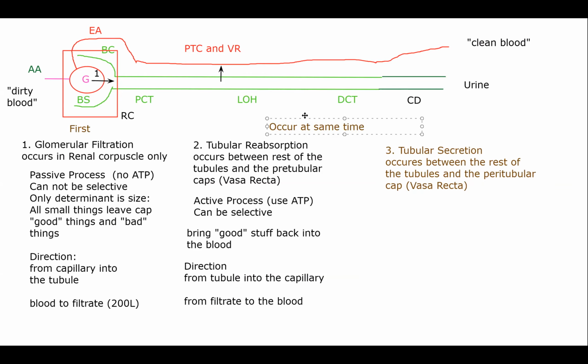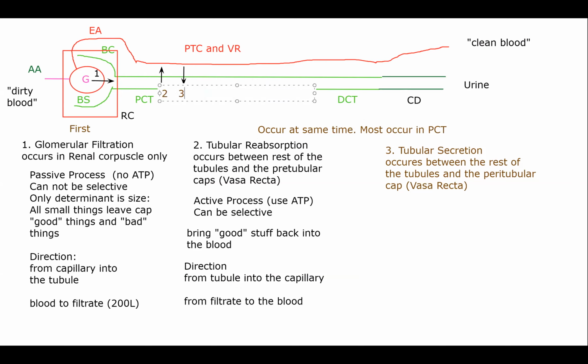And the other important thing to remember about 2 and 3, most of the processing, both the reabsorption and the secretion, occur in the proximal convoluted tubule. So that is true for both tubular reabsorption and tubular secretion. The majority of these things occur here in the proximal convoluted tubule, both the tubular reabsorption and the tubular secretion. So the majority of both of those are occurring here in the proximal convoluted tubule. Let's move it over here to emphasize that. Perfect.